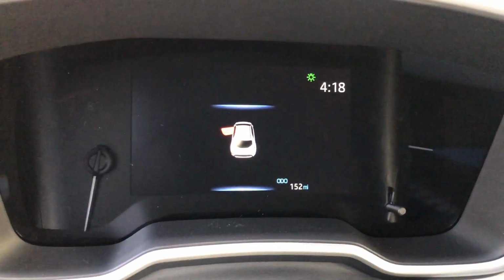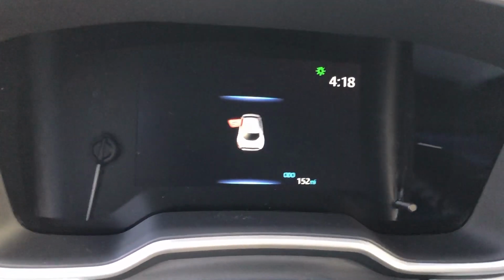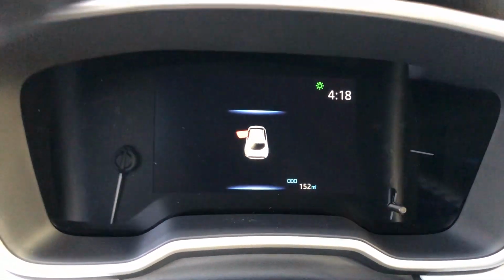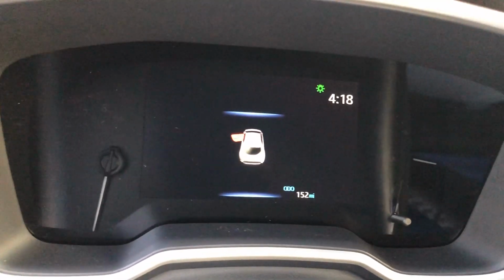One other cool touch in the center console of the Corolla: instead of having a boring old car, it has a little Corolla hatch to indicate that the door is open. Pretty cool on Toyota's part.